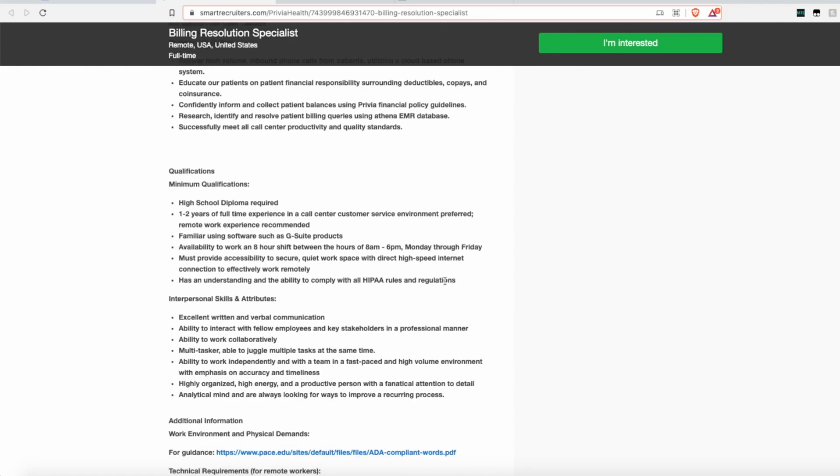Again, they require a high school diploma. They want 1 to 2 years of experience in a call center or customer service environment. Someone who is familiar with software such as G Suite products. You have to be able to work an 8-hour shift and have a quiet place in your house to work.